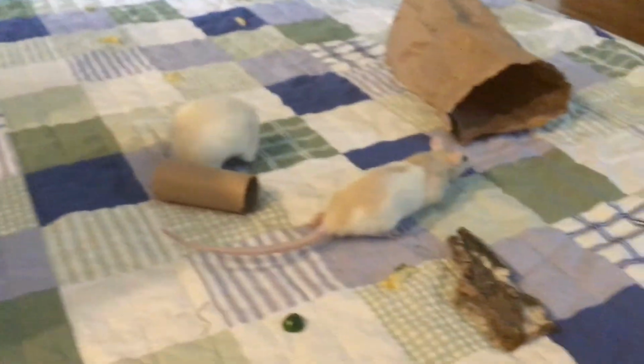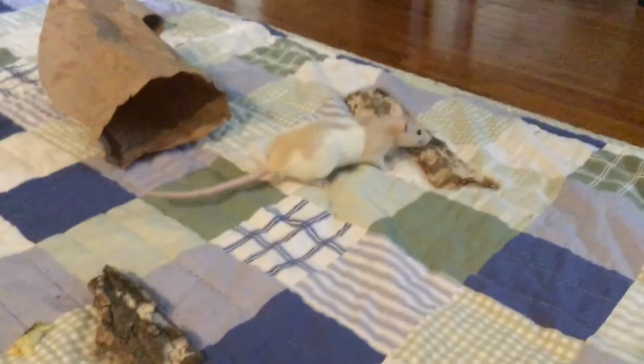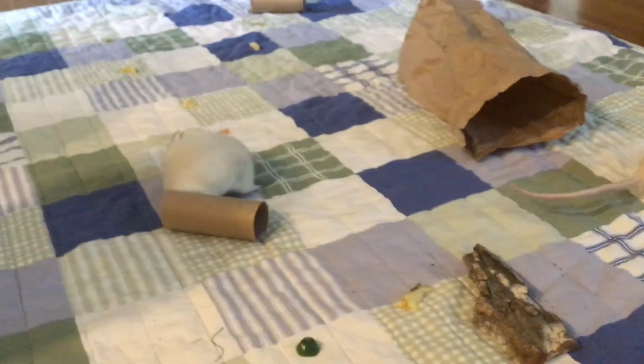Spinkle is the winner, I guess. Oh, wait. She stuck her nose in there. Yep. Okay. So, turns out Spinkle is the winner. She got a vegetable first. Still not very interested in the cucumbers or apples.